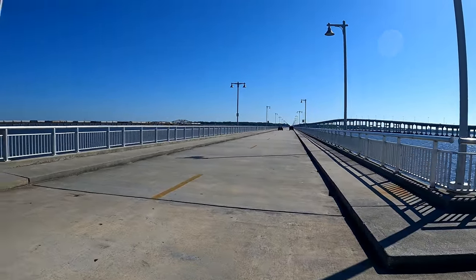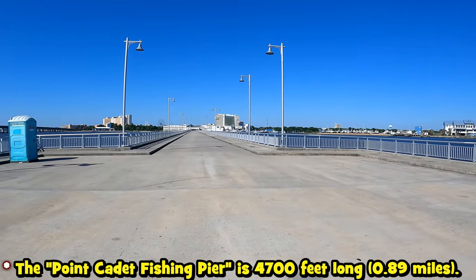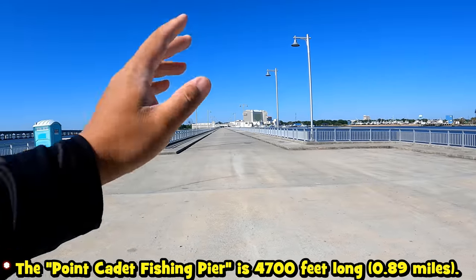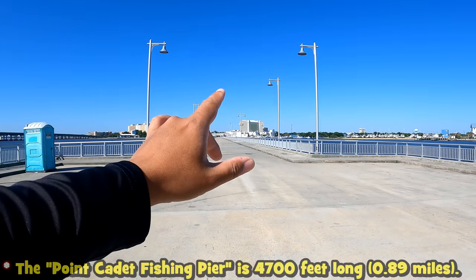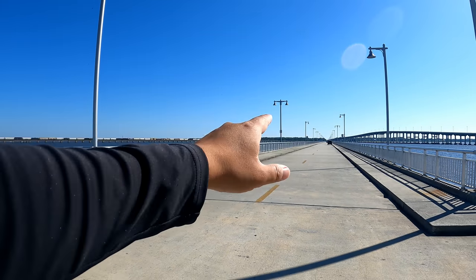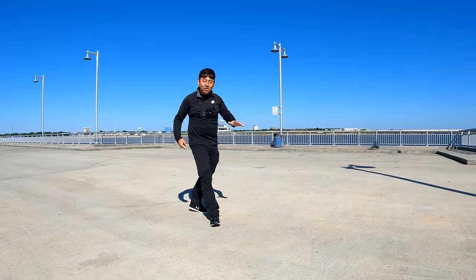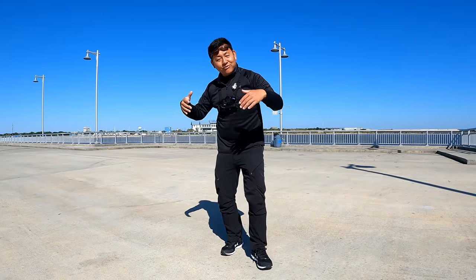Man, is it a long, long pier? Fun fact of the day, it takes me 16 minutes to walk from the beginning of the pier all the way to the end of the pier. And this is not even the end yet, okay? I'm here right now at the middle of the pier.